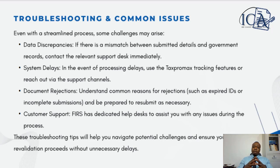Document rejection is another common issue, and how you can solve that is to understand the common reasons for rejection, such as expired IDs or incomplete submission, and be prepared to resubmit as necessary.